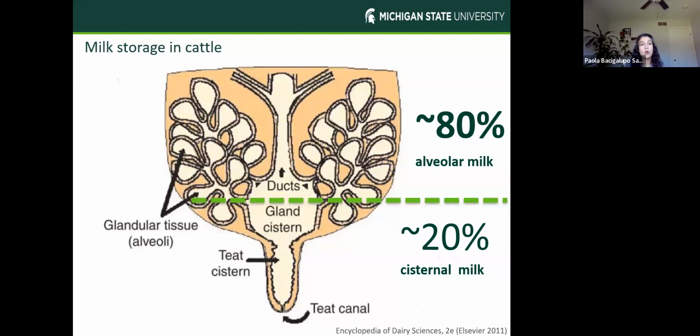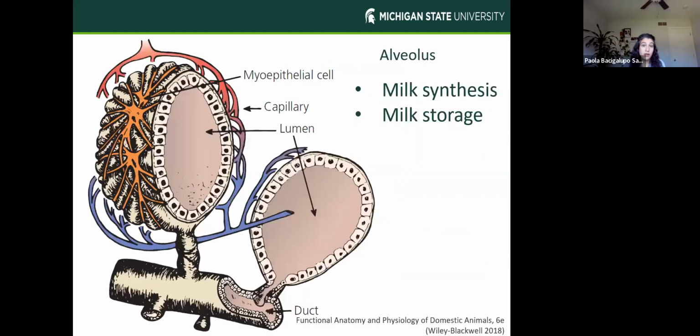So what does this mean? If we get in front of a cow and connect the milking unit, we have around 20% of that milk immediately available. The other 80% is contained in the alveoli. And a little bit more about the alveolus. This here is an illustration of the alveolus. Alveoli are the microscopic units that together form the glandular tissue. When you look at an udder, there are millions of these microscopic units inside.